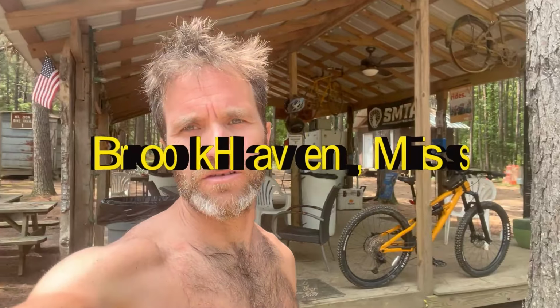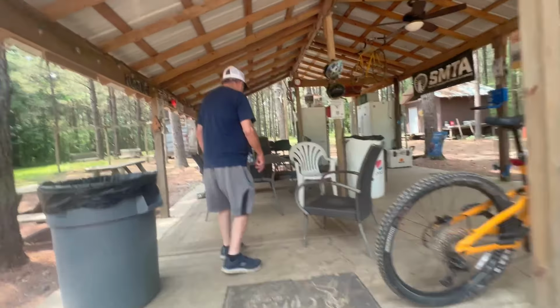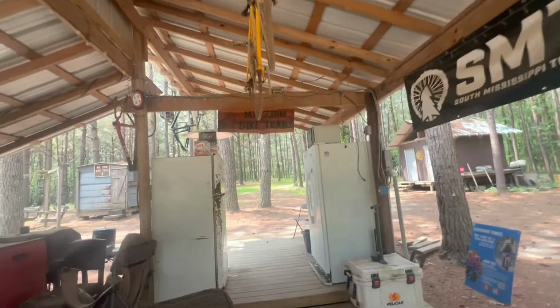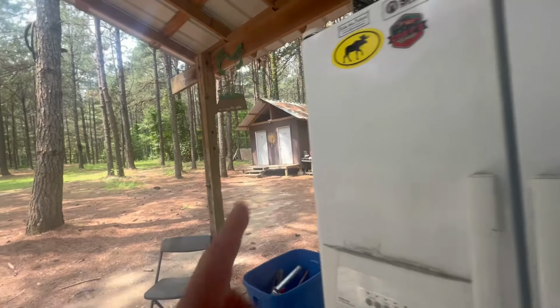Back at the Mount Zion bike trails. Brought my grandpa with me, and he thinks it's pretty cool. And ripped up some trails. Now we're gonna load up and head back to Tulsa. So, pretty cool spot. Restrooms, RV hookups.